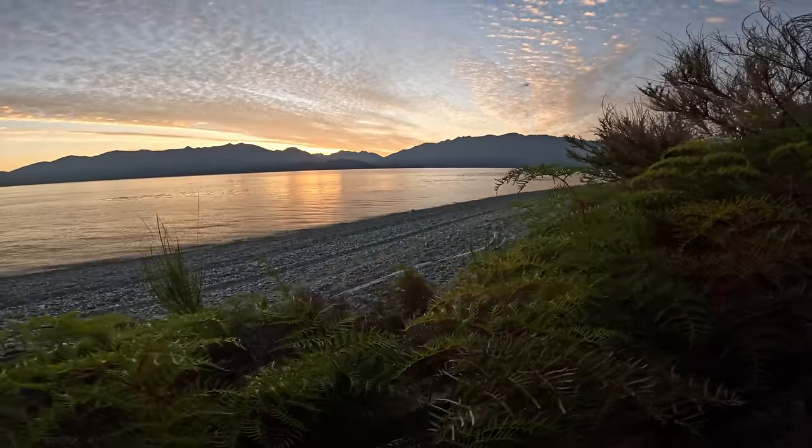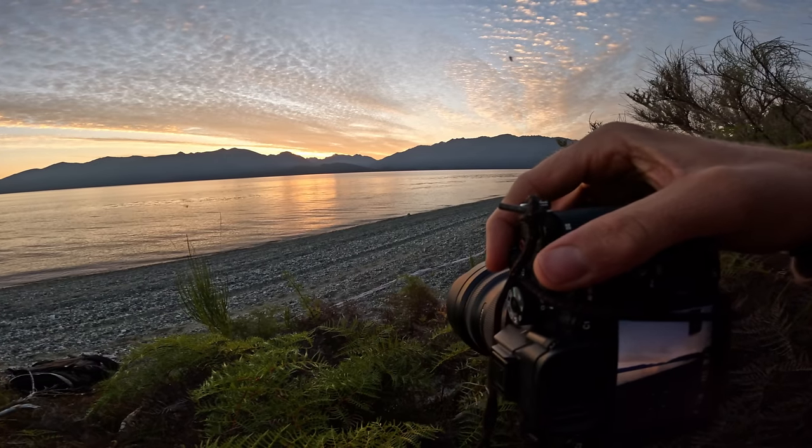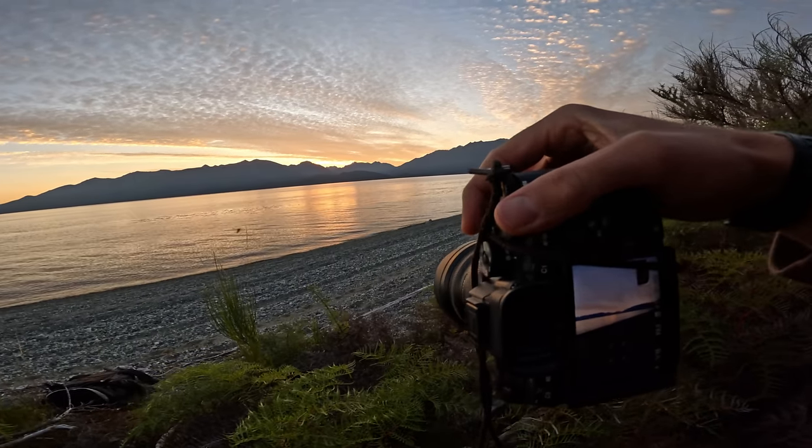This is roughly what I'm working with at the moment. And just experimenting with different frames here, vertical.